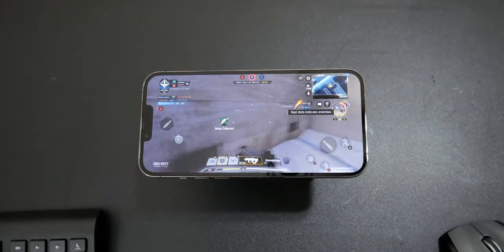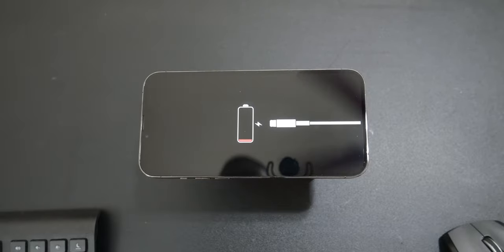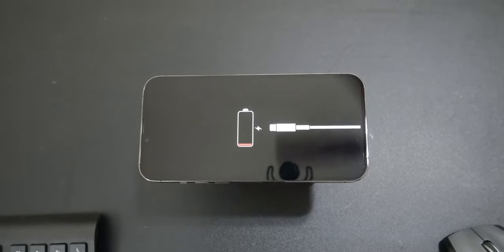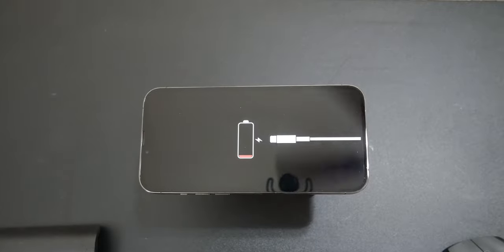So with a great battery life, you're going to be able to play games for a couple hours. You still can't game all day or anything. I mean, gaming is pretty intensive. But compared to just about all other phones out there, you'll be able to play a lot of games for a significantly longer time.